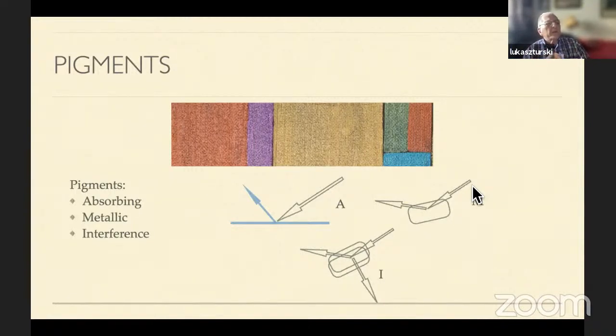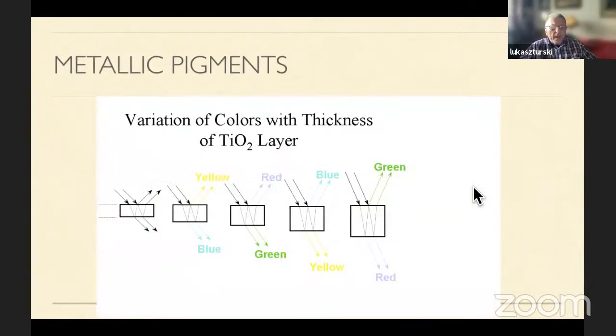And that is, of course, that the light, when it comes to a material like glass, scatters, and it scatters depending on the refraction index of that material. And if we make a glass which has a different refraction index depending on the depth, the thickness, for example, of the glass, then we can achieve various visual effects. This is an example of a pigment where the colors depend on the thickness of the layer, and this is a layer of titanium dioxide.